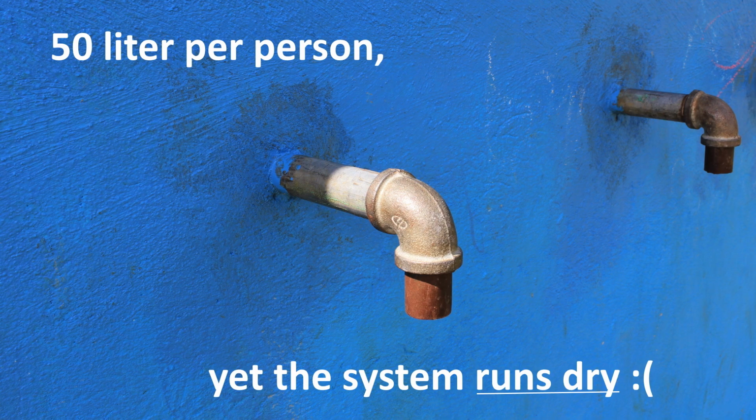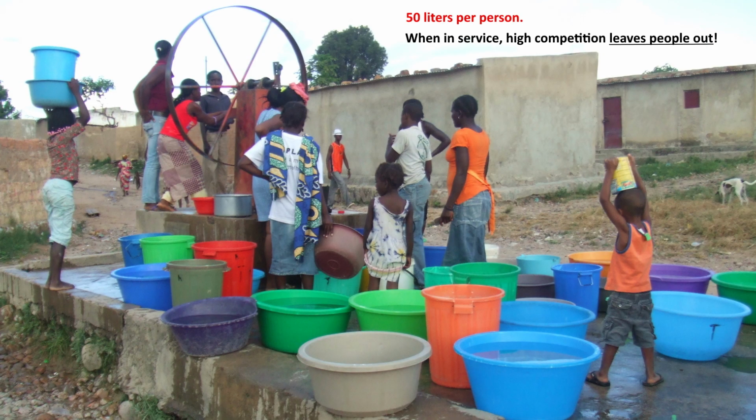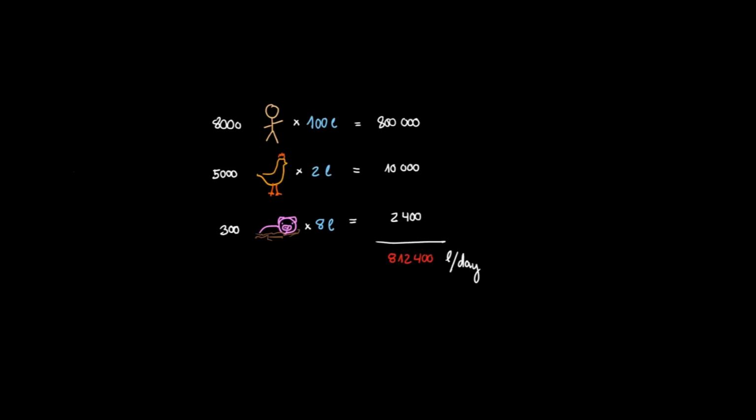In a gravity flow system, I like to provide enough water for the demand to be met at all times, which happens around 100 or 120 liters per person. That keeps the pipes full, therefore protected from contamination and constant breakdowns, and allows for a more equitable access to the resource. Lastly, notice that agriculture is usually not included here. With demands of 5 to 10 liters per square meter for the average crop, even a small family vegetable garden can drain huge amounts of water.